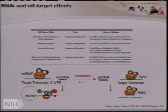So we summarized this. Scott Martin, who's a former postdoc of mine and now actually runs the trans-NIH RNAi screening facility, and I put this table together as part of a review a few years ago. It hasn't really changed in terms of how one actually attacks this problem at this point.